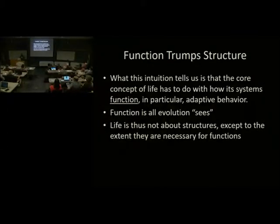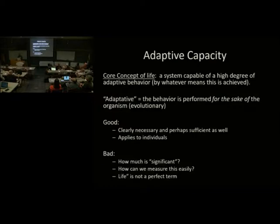Function is really all evolution ultimately sees, so any account that's based on evolution should be based on functions, and life is really not about structures, except to the extent that a structure is actually necessary for that kind of adaptive behavior, right? So part of the problem with definitions of life is that every discipline has looked for structural components that its discipline likes to talk about and made that part of the definition of life, when in many senses that is missing the point. Evolution is full of multiply realized things, convergence like Lynn was talking about before. That's very common in evolution because evolution doesn't care about structures.